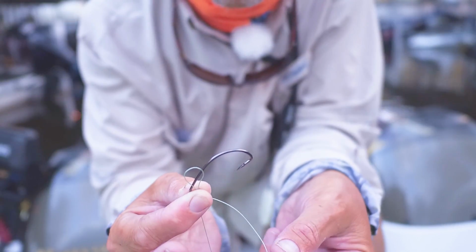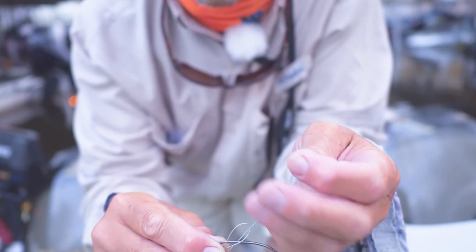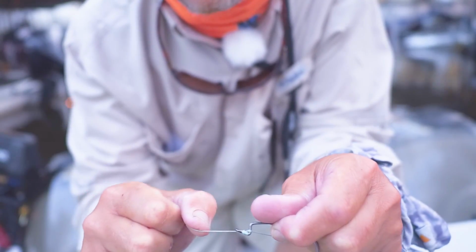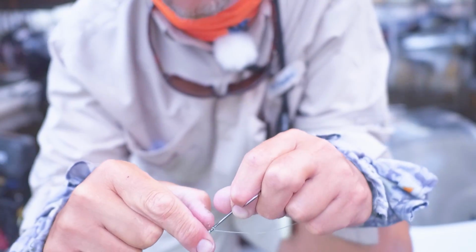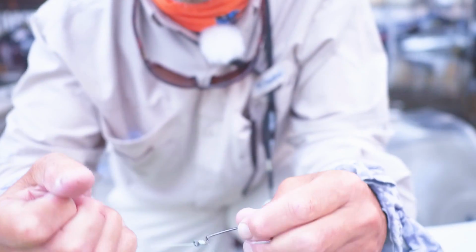Hold it like this. Again, doesn't matter which way we go here. I'm going to go like that. Now I'm going to pull this nice and taut again. Want the whole thing in front of the bend, just like it was in front of the keeper earlier. Flip those up just like so. And just like that. Now, again, the advantage to this is the same.